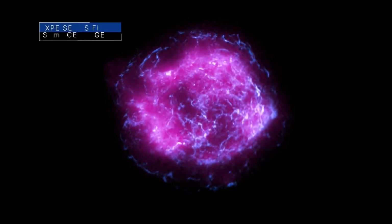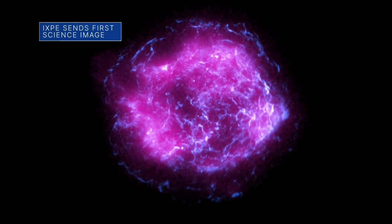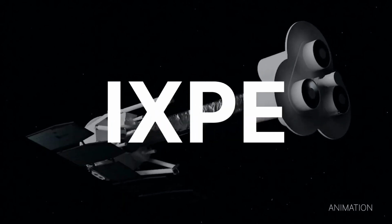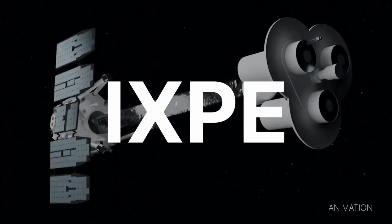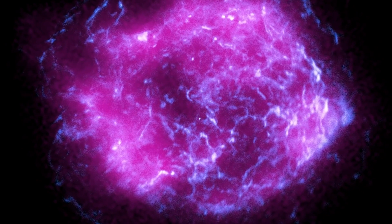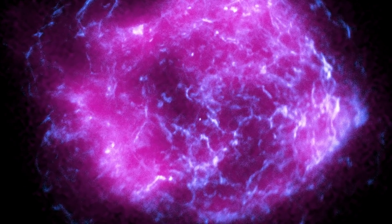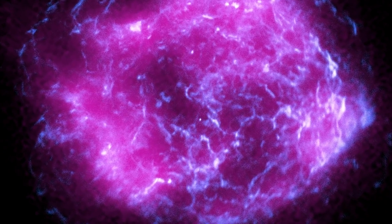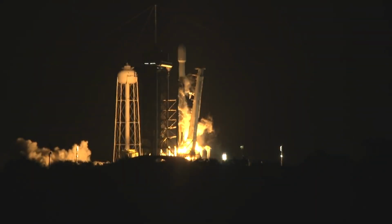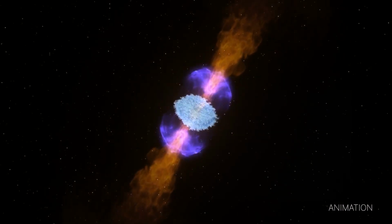The magenta color in this image of supernova Cassiopeia A represents some of the first X-ray data captured by NASA's Imaging X-ray Polarimetry Explorer, or IXPE, since completing its month-long commissioning phase. The magenta color corresponds to the intensity of X-ray light observed by IXPE and is overlaid with high-energy X-ray data shown in blue from NASA's Chandra X-ray Observatory. All instruments are functioning well aboard IXPE, which launched in December 2021 on a quest to study some of the most mysterious and extreme objects in the universe.